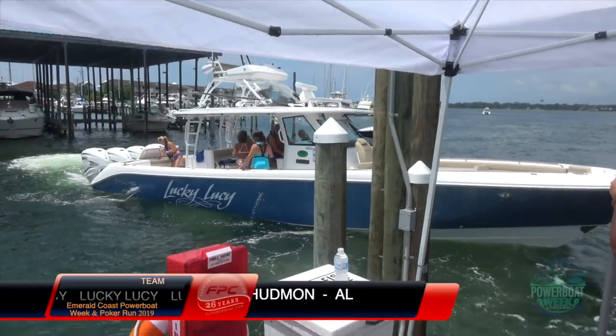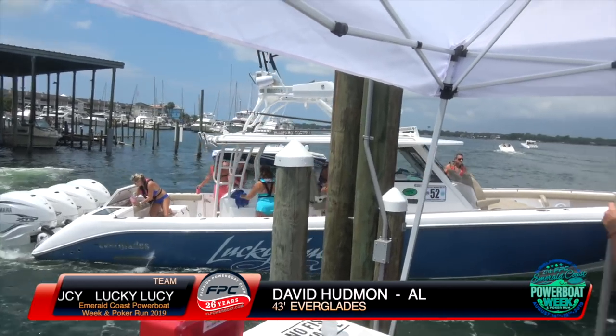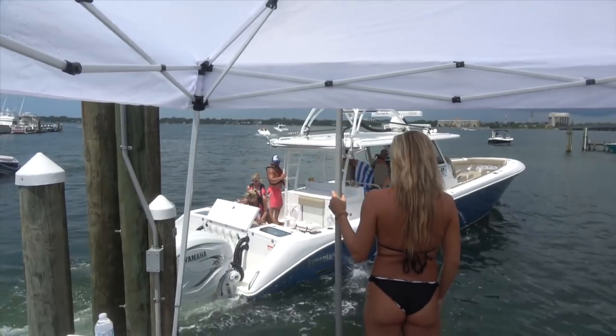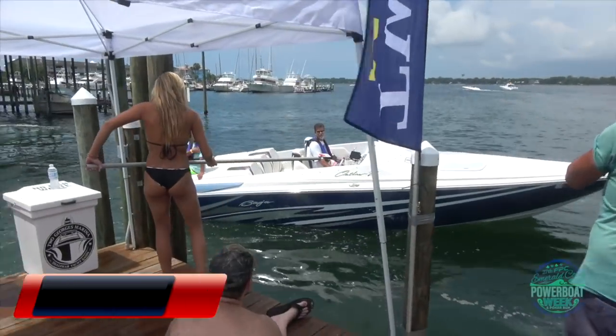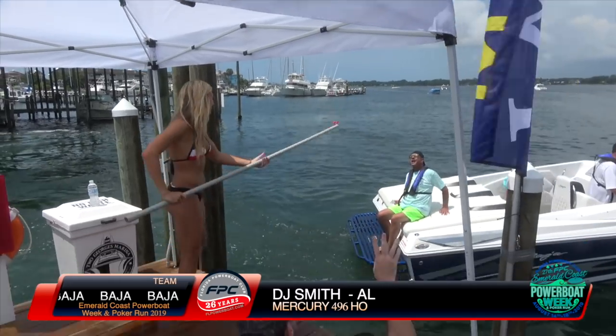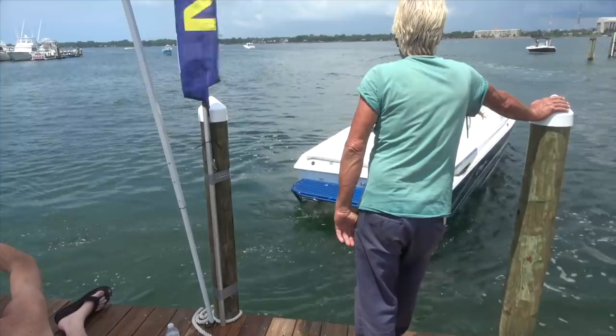And let's say hi one more time to David Hudman and his crew on Lucky Lucy, this 43 Everglades. The first time we've had this model boat on one of our Poker Runs. What an amazing ride. Apologies to DJ Smith for such a short clip, but congratulations on your new Baja he purchased right after the Orange Beach Powerboat Week back in May.